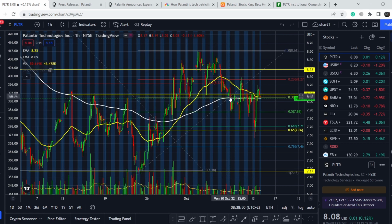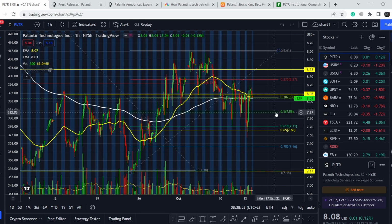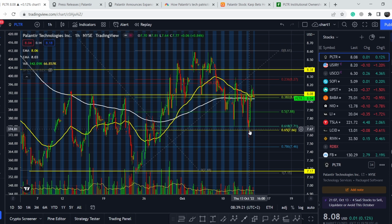And as you can see, when we broke this range of support, we hit for the first time the 0.5 level at $7.88, bounced back, then broke it to the downside, hit the upper border of this range, 0.618 at the price point of $7.71, bounced to the upside and hit 0.236. As you can see, this asset is very technical. Then it retested 0.5 again, bounced back to 0.382 and went lower. It broke the golden pocket range, but below this level of $7.66, we don't have candles that opened and closed below this range. And we bounced back to the upside.